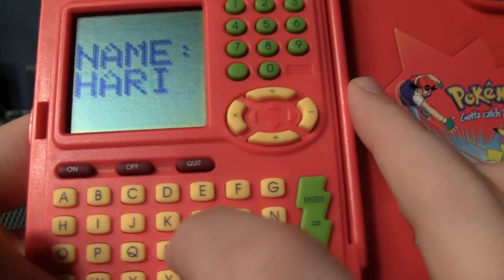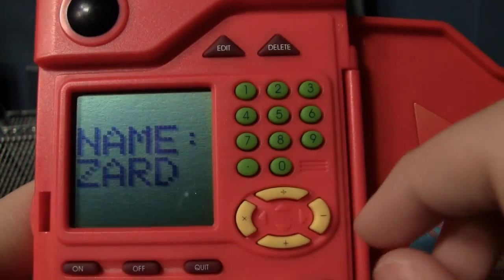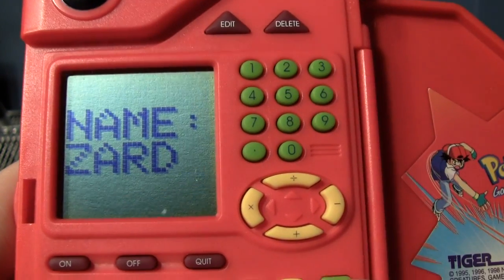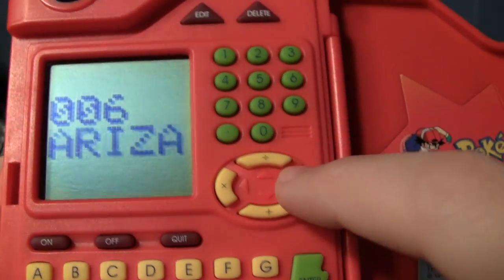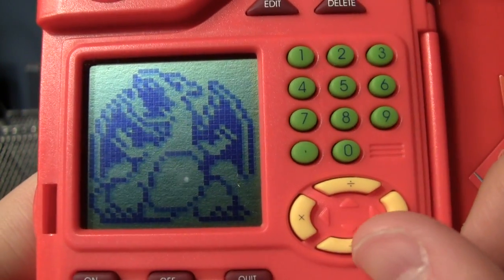I can barely see the keyboard over the viewfinder of the camera. Charizard. You can't type too fast, otherwise you end up getting ahead of the keyboard and it won't recognize your key presses. But again, it's just a toy. It's not like it's a PDA. So Charizard came up. Again, you have to scroll to the right to see it. Shows he's number 6 in the Pokedex. You go down, and there's his picture. All the Pokemon have a 2-frame animation. That happens to be his.